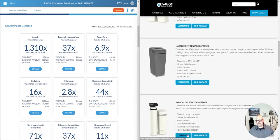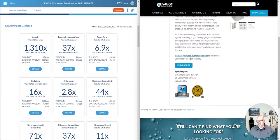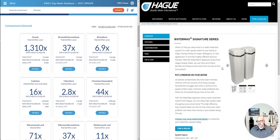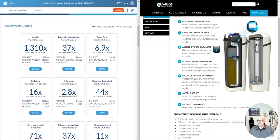So the idea here is if we can simply combine these into a system that has been engineered to do both of these jobs, to filter the water and soften the water, then you'll find a product called the WaterMax. Whereas every other water system is a single compartment tank, typically with a 10-year warranty, this actually has a 25-year manufacturer's warranty, which is amazing. It's an outside cabinet warranty as well as an inside the cabinet warranty. But here's how it works.